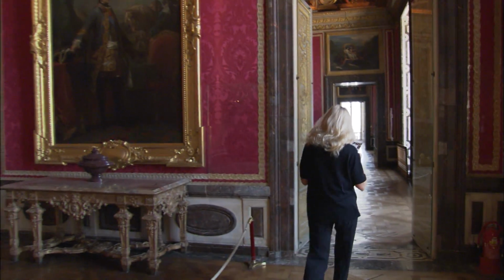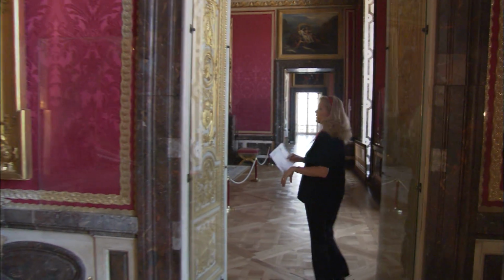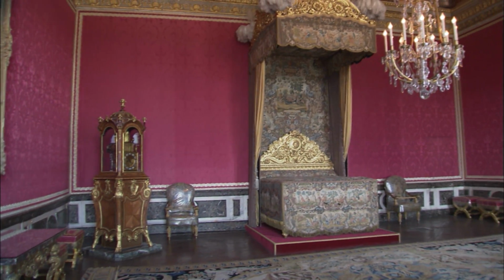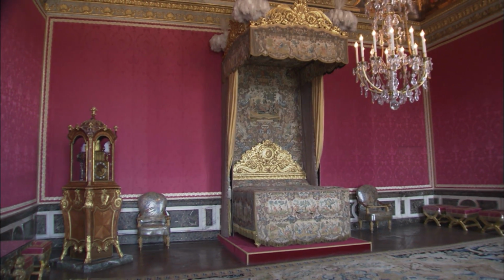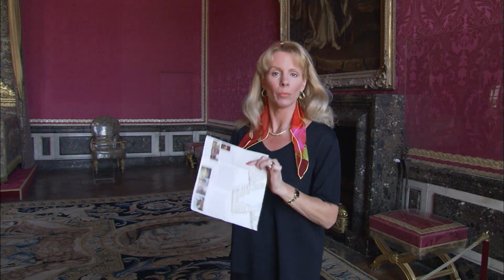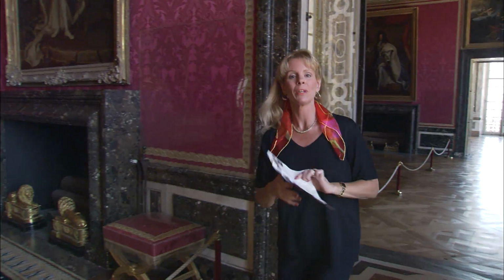Okay, number 8 is the Mercury drawing room, which was also a bedchamber. You can see by the bed. Now I have my little map here which has little numbers that correspond to each room, so if you get lost you'll know where you are. Just as a little side note, when we say this is the Mars or the Mercury drawing room, it's the picture on the ceiling that depicts the name of the room.